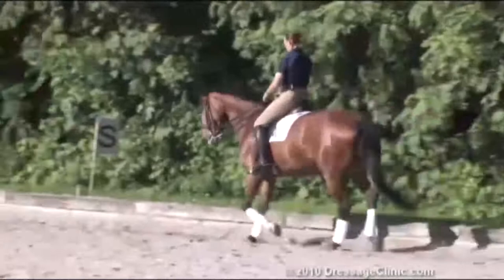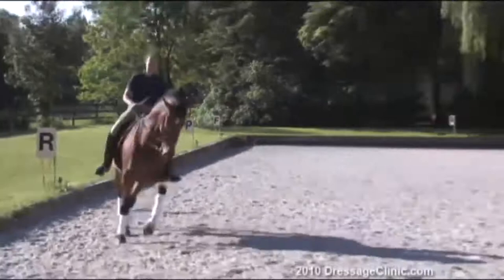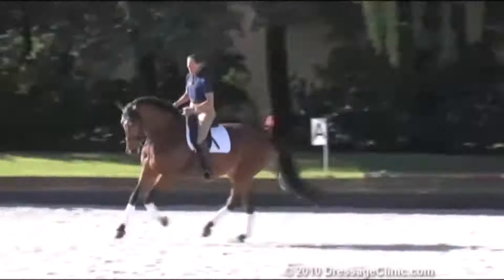Next step, little trot canter transitions. Yeah, also there, quite big, forward. Okay. Oh, left.